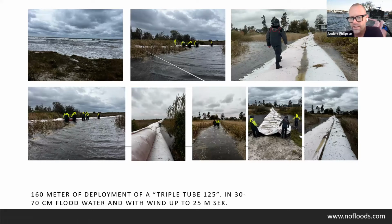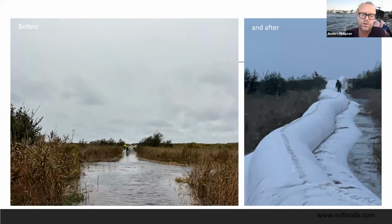Another deployment we did the day after, at this point of time, the storm had already hit Denmark. So we had wind up to 25 meters per second, and we had to dam up an area with a barrier. What you see here in the middle is how it looked when we came to the location. It was already flooded with 40 centimeters of water. And to the right is how it looked after finishing.